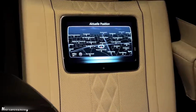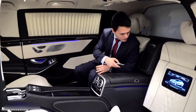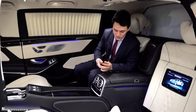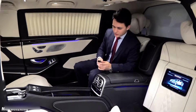You can change the seating position. You can have a look at the Fahrzeuginstellungen, Betriebsinstellungen und Sitzinstellungen. That's German, guys. Thank you, Germany, for this Maybach Pullman Guard.